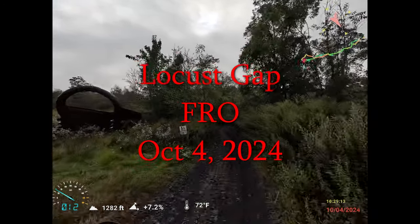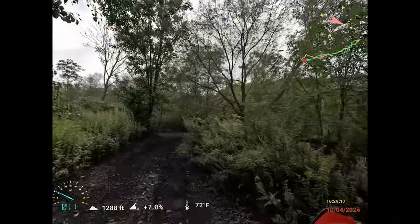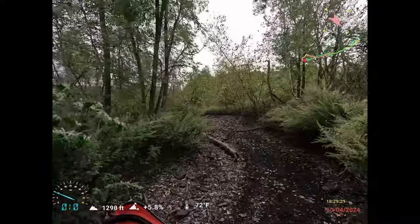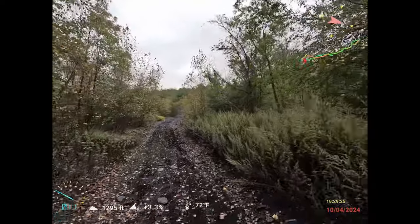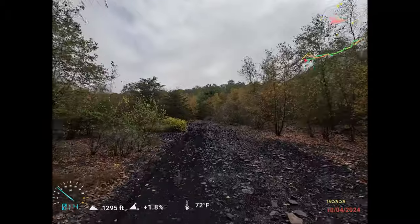So the four of us are riding Locust Gap, FRO's northern section, on October 4th. The trails are kind of damp. Everything's very green.